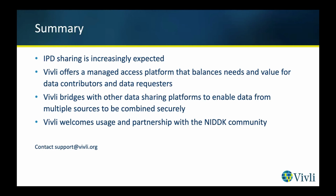And I'd say that Vivli has really filled a niche, because we were getting requests for where do I share my clinical data? And that has always been a hard bar, because a lot of these repositories are not really set up for secure sharing. So we really are intending to heavily promote Vivli.